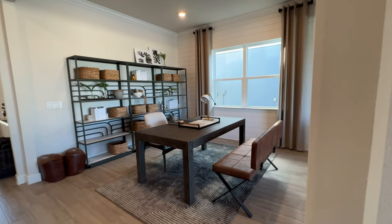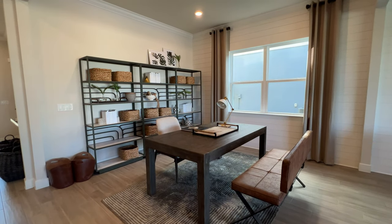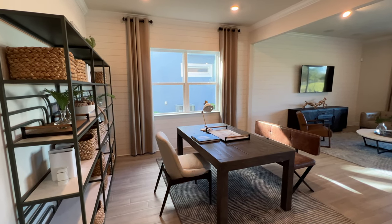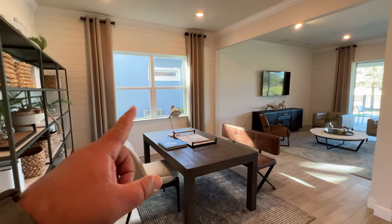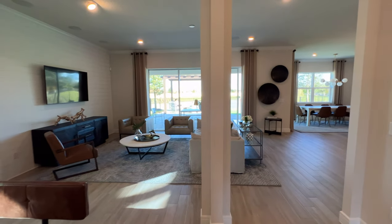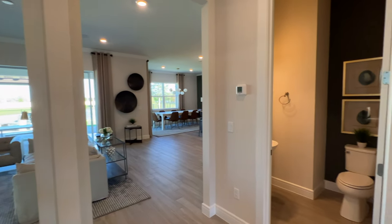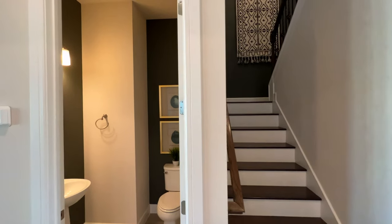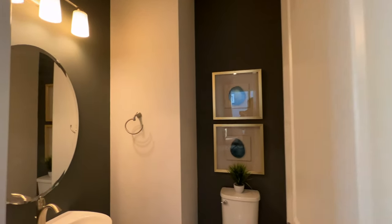Here we go. The home opens all the way up from this point. So what you can make is a formal dining sitting area here with the two windows with natural light. Then it opens all the way up. But before we move forward, we have our powder room here next to the stairs, and we're going to go up in a minute so I can show you what's upstairs.